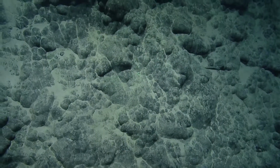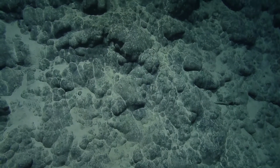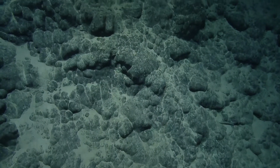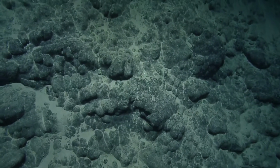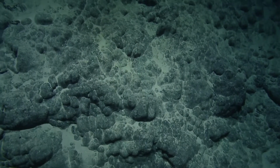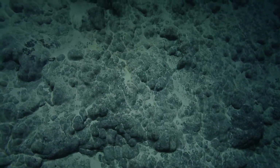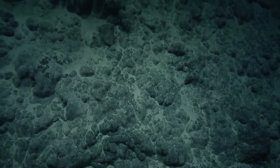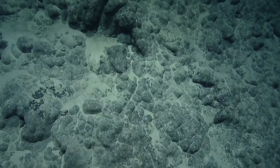A viewer is wondering, what are those black trails behind on the rocks? We don't see them right now, but yeah, I know what he's talking about. We think there's some animal that was a sort of scavenger or detritivore, maybe some type of mollusk, scraping along the surface of the rock and removing the sediment. Oh, there's one right there. Oh, yeah, there it is.